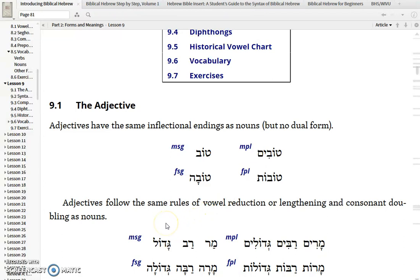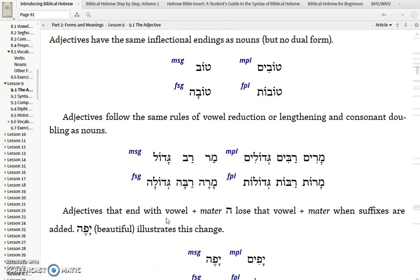And adjectives follow the same rules of vowel reduction or vowel lengthening and consonant doublings as nouns. And so here you have gadol. If you add a plural ending on gadol, you'll get a tonic syllable, a pretonic syllable, a propretonic syllable beginning with the gimel. Originally had a kamatz. That kamatz must reduce to shava.